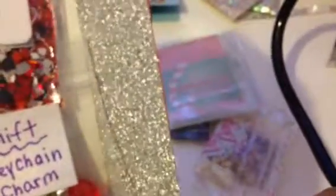Cool. And then this is a gift. And it says it's a key charm. How nice. Thank you so much. Look at that tiara. Or that crown. OMG. Thank you so much, Deborah.